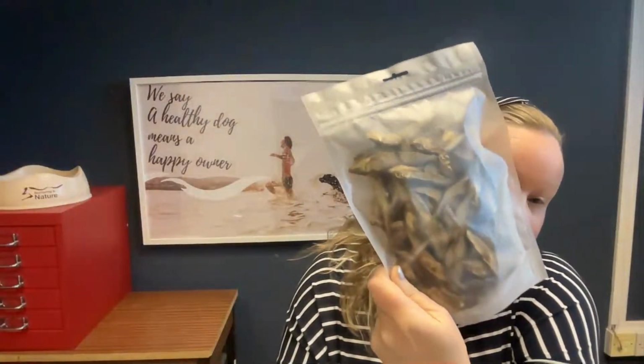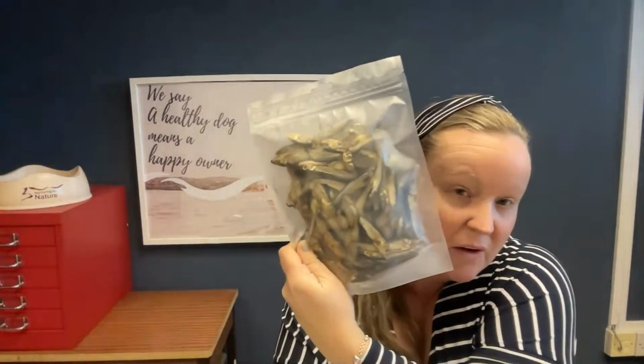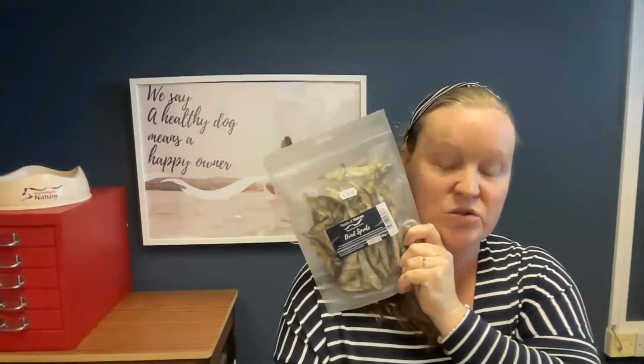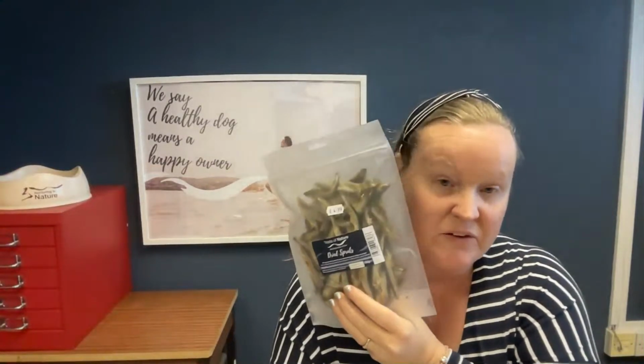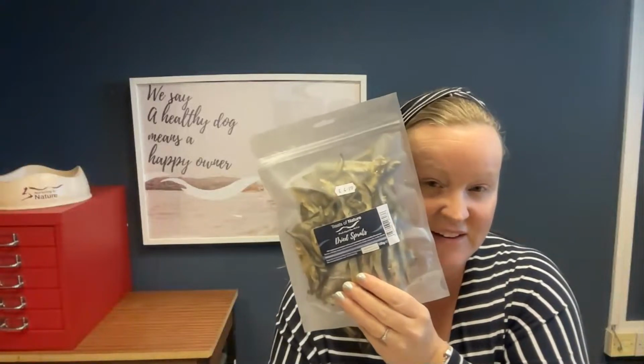Little fish which have been dried. They're really, really popular. Cats and dogs also like these. It's not just for dogs, cats will eat these too. And these are the dried sprats. They are amazing because although they smell fishy, that's just how it is. They are fish. There's nothing hiding the fact that these are fish here.